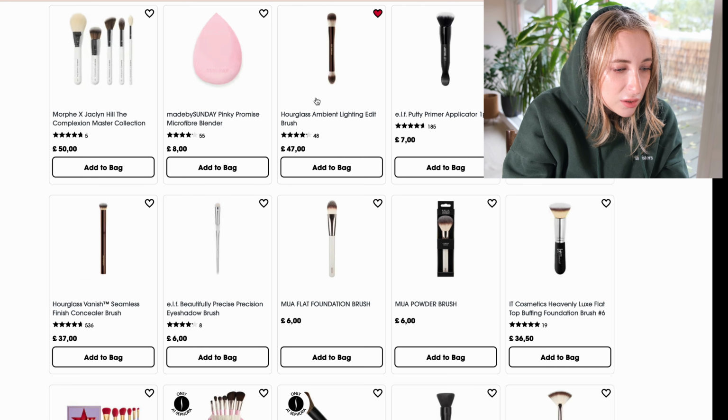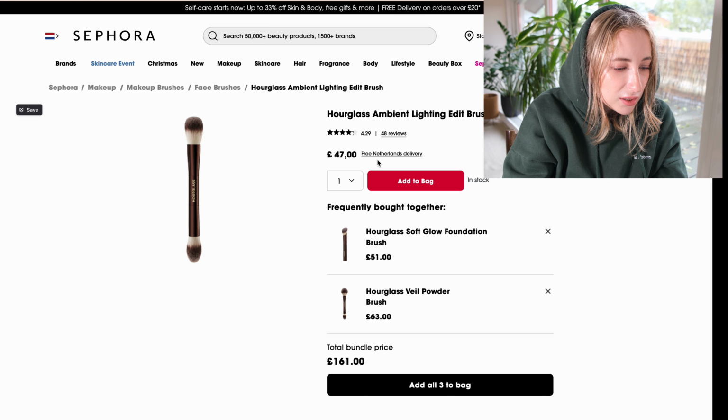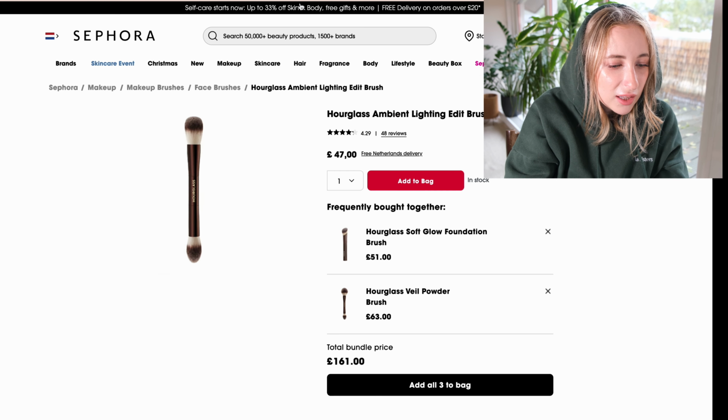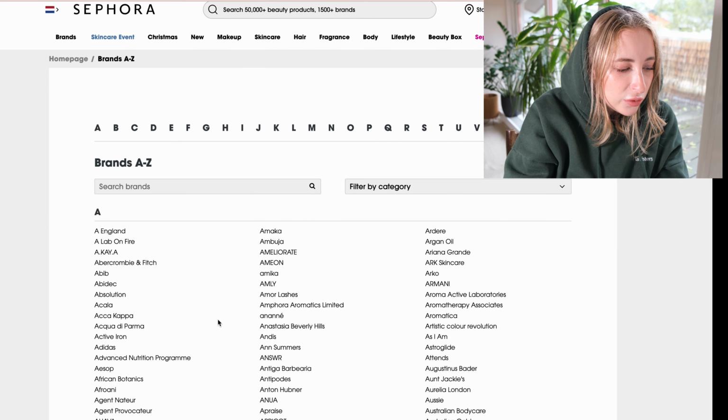Yeah, Hourglass, this one I really want to get. I feel like it's a really good one. And I love that it's double-ended. It is expensive, but when's the best time to get it, if not during the sale? But yeah, I feel like these are the things I would get. I'm for sure forgetting something.